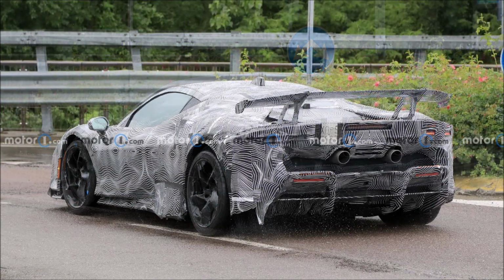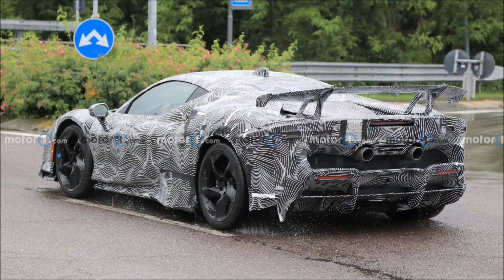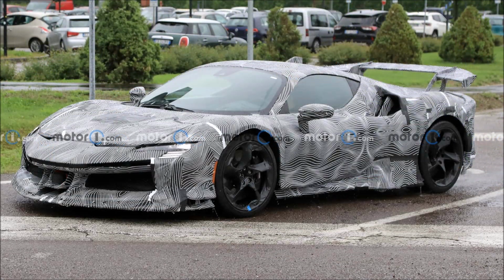And as such, the SF90 LM is expected to be a track-focused hypercar, but not a track-only machine. It will still be a street-legal Ferrari, and the aerodynamic changes will likely come with some additional power. Not that the SF90 is lacking in that department, it's a hybrid powertrain that already generates 986 combined horsepower with 769 horses coming from the engine alone.